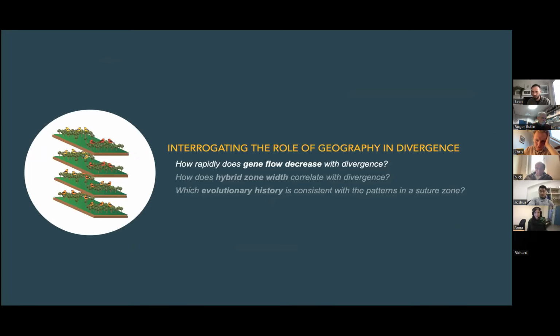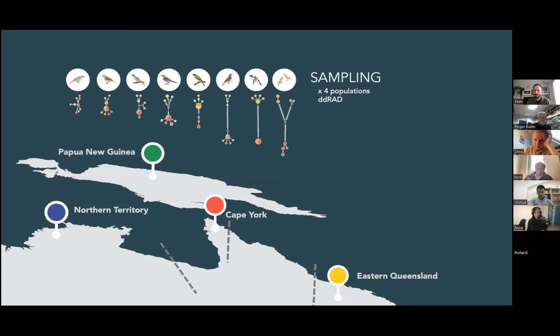So diving right into it, how rapidly does gene flow decrease with divergence? This is a study I did a while back, sampling across four populations of Papua New Guinea and three populations across Northern Australia. The idea being these populations have different relationships of allopatry and parapatry, or different ranges of connectivity. So the initial motivation for this study was to look at how genome divergence might accumulate given these two different types of geographical contexts. This is ddRAD sampling, so reduced representation of the genome.